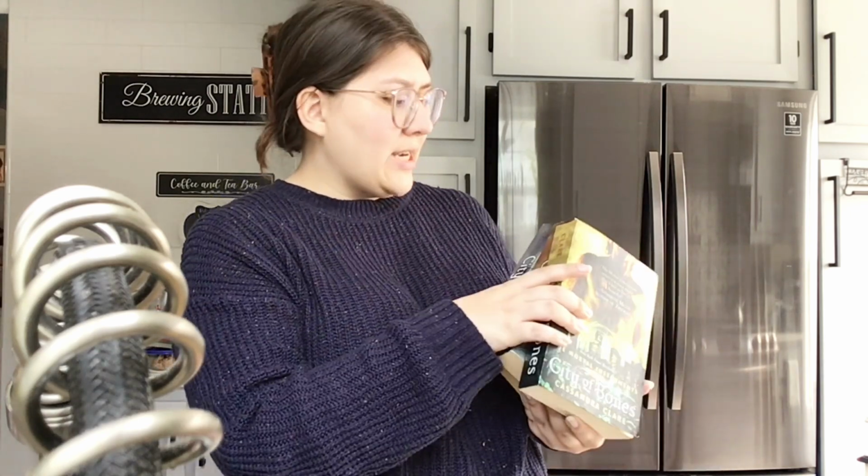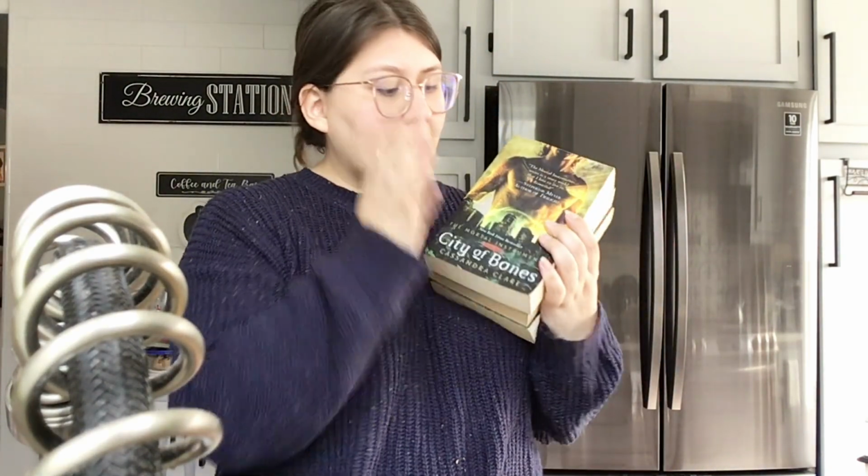So the first ones that are going to go into the little free library is The City of Bones. I already have most of the series, and these are the first 3, I believe. I had them in the wrong order. Okay, so yeah, it's the first 3 of the City of Bones series. I'm probably not going to put all of these out in the little free library currently. So yeah, I'm just going to show these.